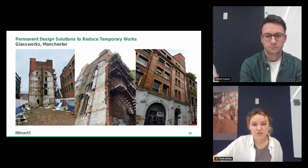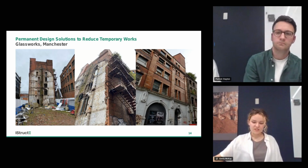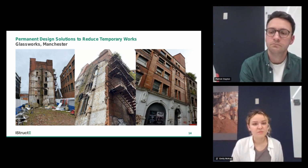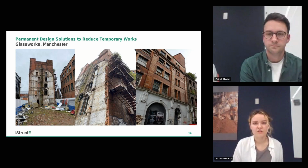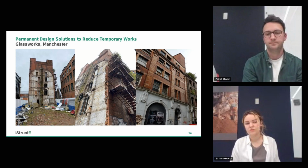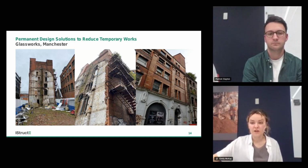So this is just the demolition taking place. And then this is the condition of the site at stage 2, when concept design began and when we started working through the design with the architect. Now, it was really important for us to understand the condition of that warehouse in as much detail as possible.